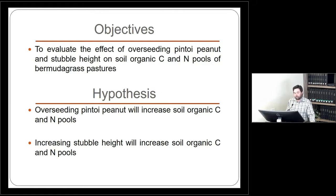And also, as we were working with stubble heights, we hypothesized that increasing stubble heights will increase soil organic carbon and nitrogen pools. It usually happens because when you increase the stubble height, according to the literature, you also increase primary plant productivity and the deposition of carbon and nitrogen compounds. And you end up with a greater amount of those nutrients in the soil organic matter as well.